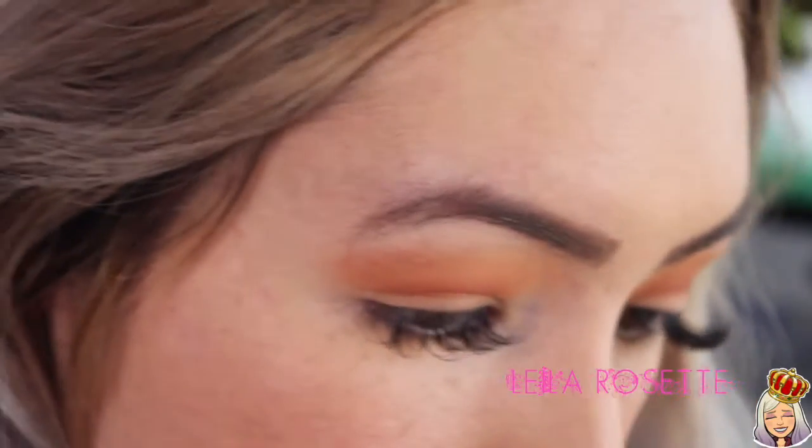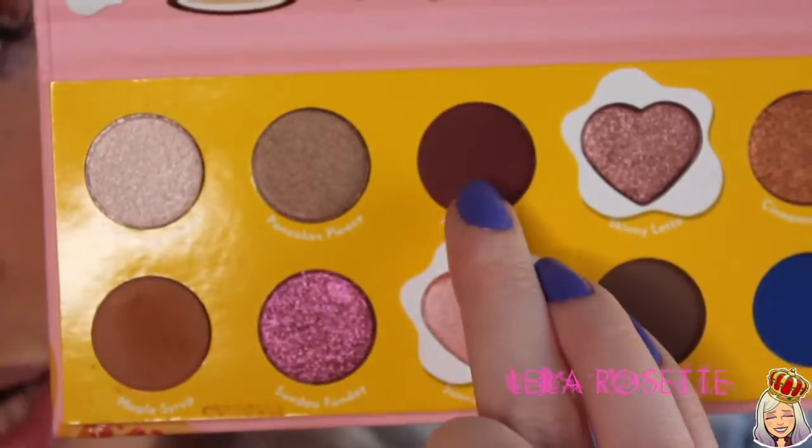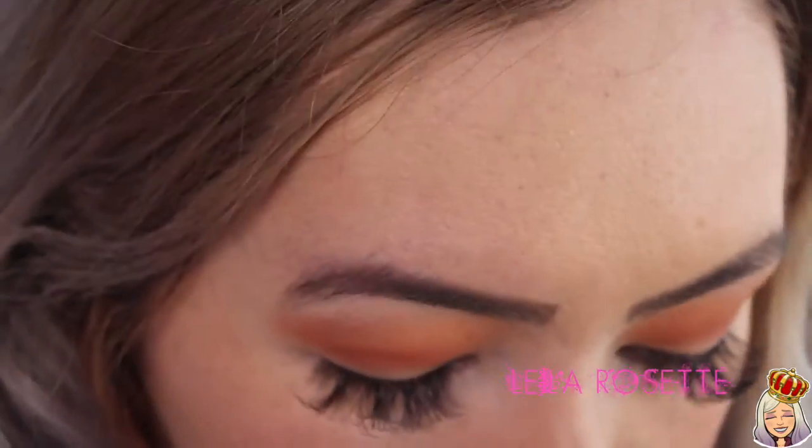I'm gonna go and do, I guess, French Toast. So French Toast is this one right there. It's another matte shade. I don't know why I decided to do all mattes with this look so far, but I'm actually gonna do one of the liquid eyeshadows on the lid, I guess, and maybe try that pop of blue. We'll see what happens.